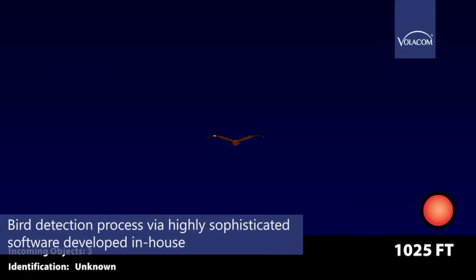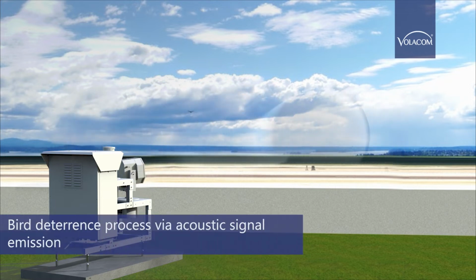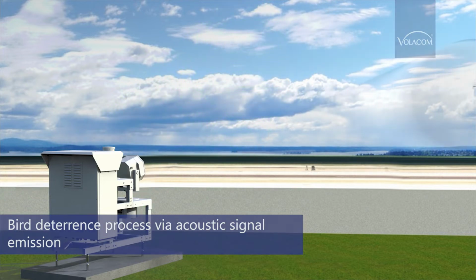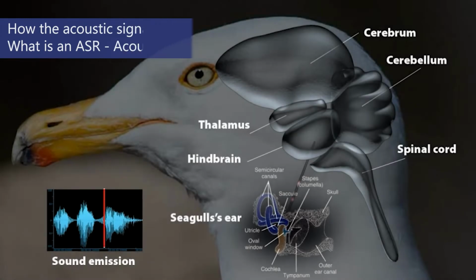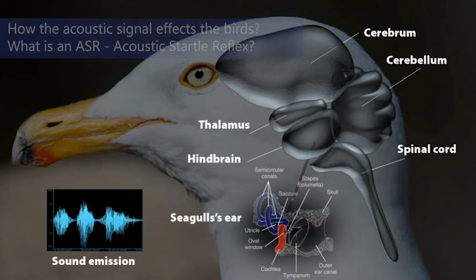Each bird encounter is measured and recorded. Every detection independently triggers a system unit to release the signal emission, which causes the birds to deflect without becoming accustomed to the repeated deterrence. The special signals are designed to warn the bird's brain by passing through the auditory pathway from the ear up to the nucleus of the lateral lemniscus, from where they then activate a motor center in the reticular formation. This leads to an immediate reaction without affecting the bird's health in any way.